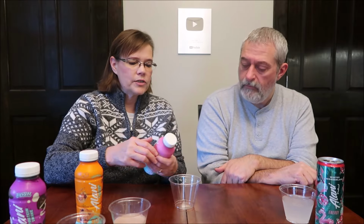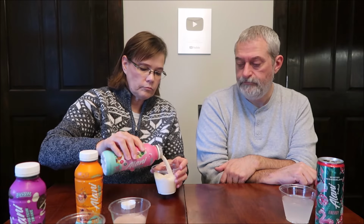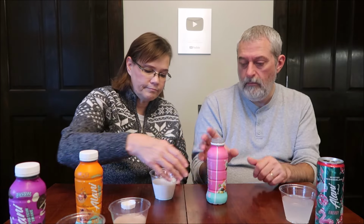Okay, so fruity cereal. This looks like Fruit Loops. That's just how it looks, whether it is or not. You think it's going to be lemony? Probably like lemon. It looks like white milk. Does it smell like fruity cereal?